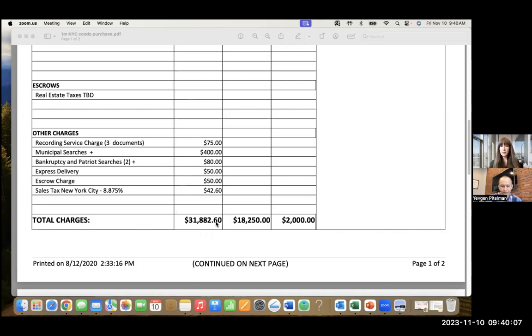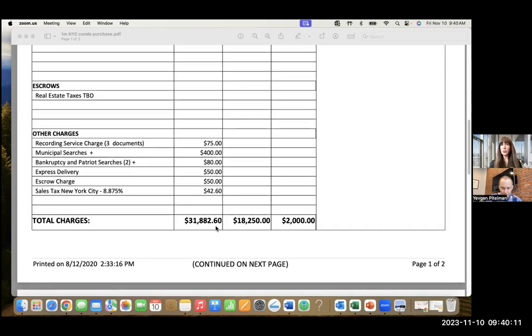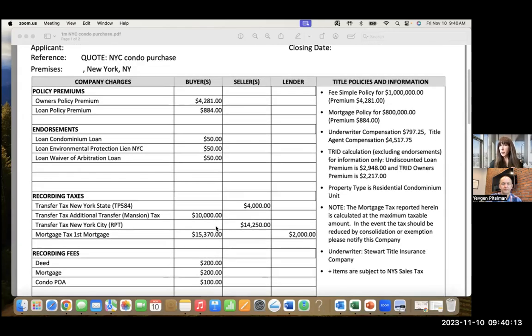So here you see, and we're just about done. Here you see that the title bill is just under $32,000. But I just want to go back up to the top. Your title insurance part of it is only this amount. So let's say just about like maybe $5,200.